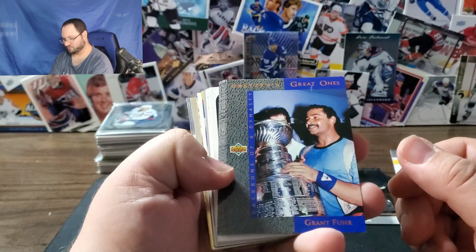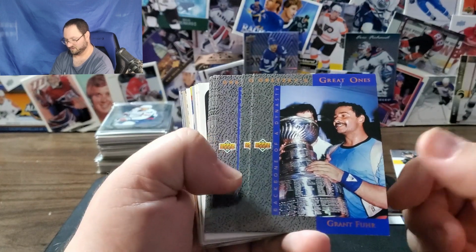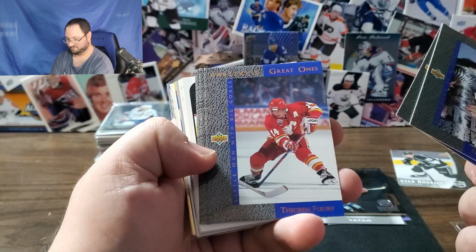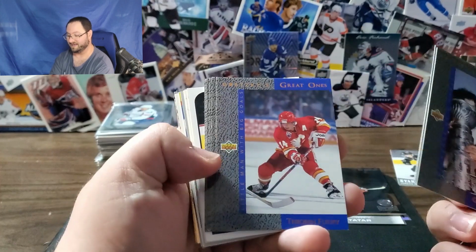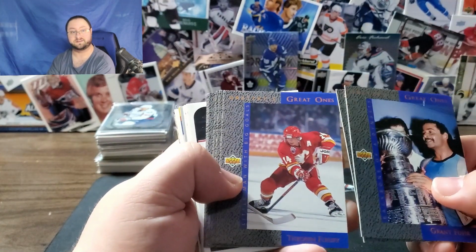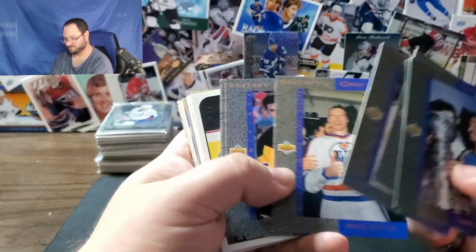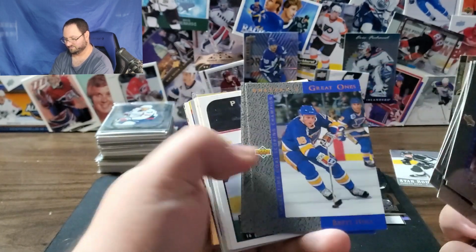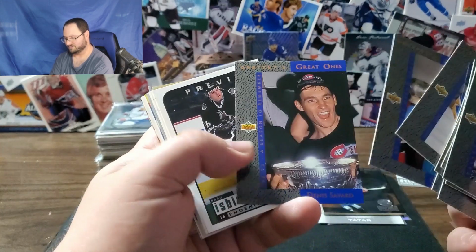The Gretzky's Great Ones, showcasing some of his teammates. And I know Fleury probably wasn't a teammate of his on LA or Edmonton or anything. However, they did play in the Olympics together, right? It's got to count for something. Mr. Coffee. Oh my gosh, same thing with Lemieux. Played in the Olympics. Oh wow, Brett Hull, Chelios.